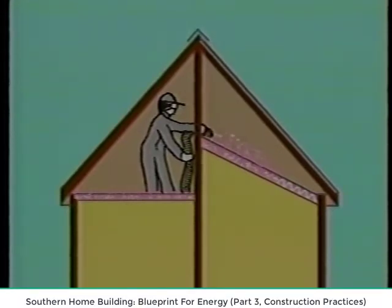Blown insulation will not slide nor tumble down the slope as long as the slope is less than 4 in 12. This means 4 inches of vertical rise for each 12 inches of horizontal run. For ceilings with slopes greater than 4 in 12, batt insulation is recommended.